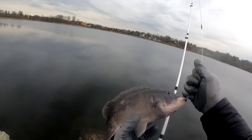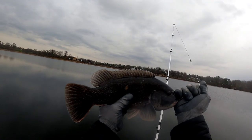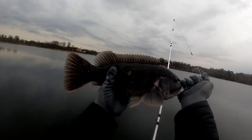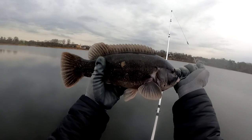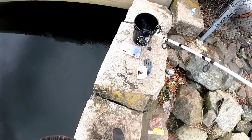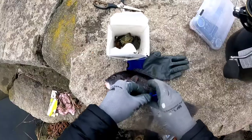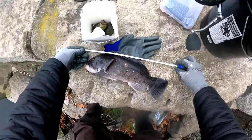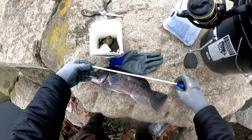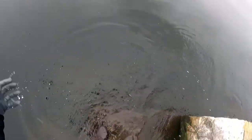All right, folks. Actually, this is the biggest tog of the day. Talking to somebody, and I turned off the camera. But, yeah, this is a decent tog here, man. He almost makes it. I'm gonna say he's about 14, 15 inches. We'll measure, but let's get him measured and released, guys. I'd say he's about 14 inches. All right, 15 inches. He's just shy of keeper size, guys. There he goes. Let's do this again.